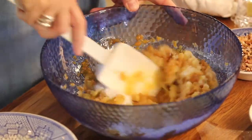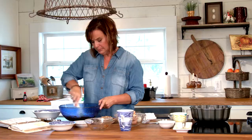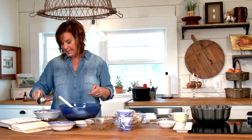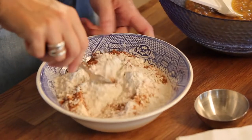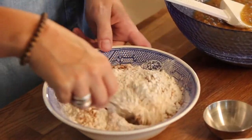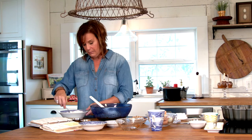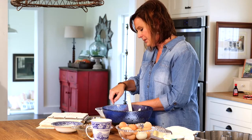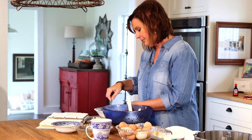Then with your dry ingredients, you start with your flour and add in your baking soda, and this is apple pie spice and cinnamon, and I combine all of those dry ingredients together before I incorporate them into my wet ingredients. So it's simple steps, but they do make a difference in baking.